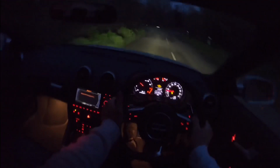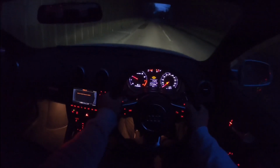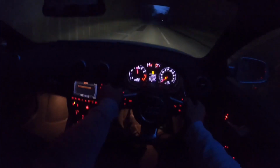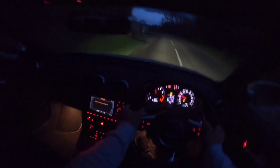This is the little tunnel I was talking about. It's the national speed limit here again, so. Jeez.